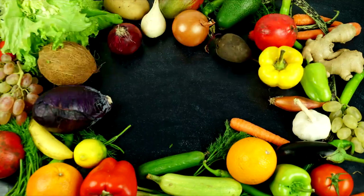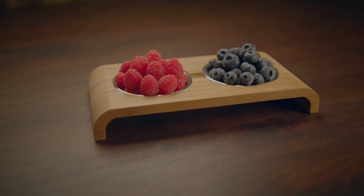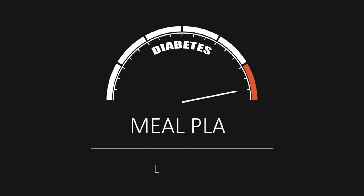Lastly, we have berries like blueberries and strawberries. These are packed with antioxidants and can satisfy your sweet tooth without causing blood sugar spikes. Remember, it's important to balance your meals with a variety of nutrient-dense foods to help manage your diabetes effectively.